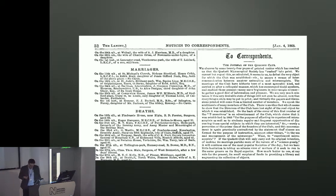Again, a little bit farther down, "on the back of the cover of this first number of the Transactions is an advertisement of the club, which states that it was established in 1865 for the purpose of affording to experienced microscopists as well as to students regular and frequent opportunities of discussing those special subjects in which they are interested." And the real attack comes right at the end. It says, "What? To experienced microscopists? If the Queckett Club will only carry out its original intention of making its meetings partake more of the nature of a science gossip," again referring back to where it started, "it will continue one of the most popular societies of the day. But we have little hesitation in taking an adverse view of the matters if it seeks to run in the same groove as its royal superior."